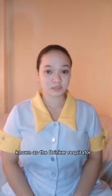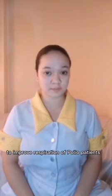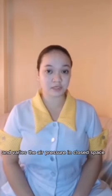This was developed by Dr. Philip Drinker and Dr. Louis Agassiz Shaw. It was originally known as the Drinker respirator, used to improve respiration of polio patients. It is a type of negative pressure ventilator, a mechanical respirator which encloses most of a person's body and varies the air pressure in the enclosed space to stimulate breathing.